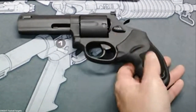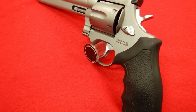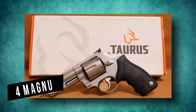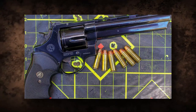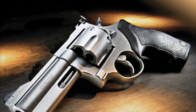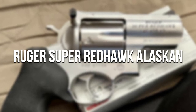A transfer bar safety, double locking cylinders at the crane and rear, and a Smith & Wesson style cylinder release are also included in the revolver's firing mechanism. The grips mitigate some of the recoil of the .44 Magnum, making this revolver enjoyable to use. Light loads are simple to handle, and a full house is no trouble. In terms of accuracy, it's more than adequate for anything from target shooting to home defense to handgun hunting from a safe distance.